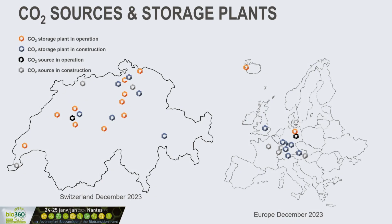Right now we have 13 storage plants in operation, so 12 in Switzerland, 1 in Germany near Berlin, and we have about 17 storage projects under construction, mainly in Germany, Austria, Switzerland. We have one first project in the UK, in London, and we start to work intensively also in France and in Benelux. So this is right now our market focus. For the CO2 sourcing, we have sources in Switzerland, in Germany. Under construction, we have 1 rather large in Austria and 3 in France.